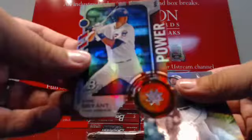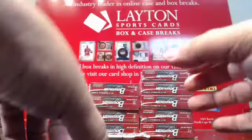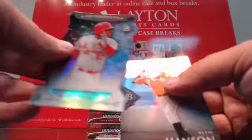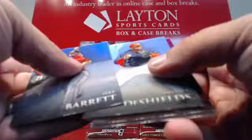Die cut. Ooh, nice one. Chris Bryant die cut for the Cubs. Power. Cool die cut for the Cubs. Nothing there. Oscar Taveras die cut for the Cardinals. Die cut of Phil Ervin for the Reds.